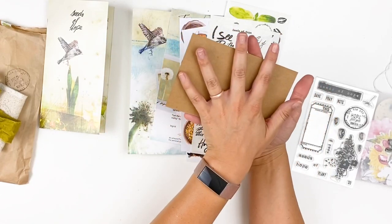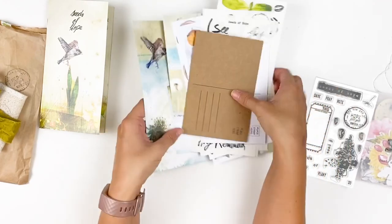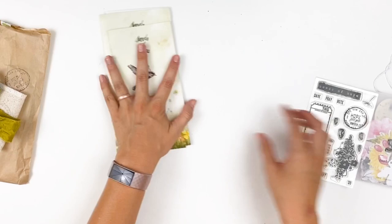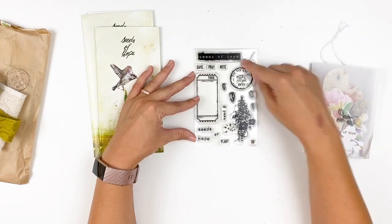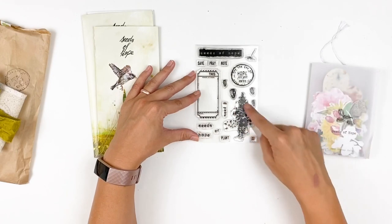If you're going to add a whole bunch of embellishment, I would tuck this in an envelope. I wouldn't just send it like a postcard because you wouldn't want it to fall apart in the mail. But that's what comes in the little booklet there. But this all comes along with the kit as well. So we've got a full 4x6 stamp set this month. You've got Seeds of Hope, Save, Pray, Note, this little ticket, fun little floral bunch.